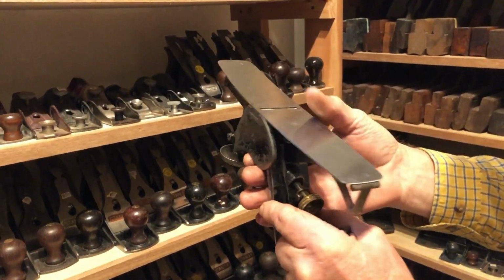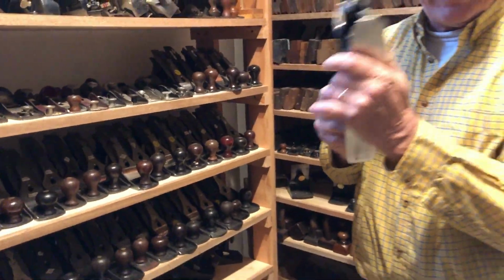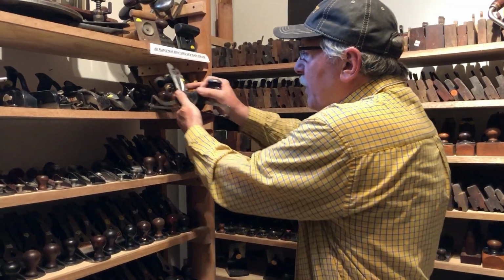How about Coopers? Coopers had their own wooden planes that they used. Okay, so they didn't use these as much. They had their own specialty planes.